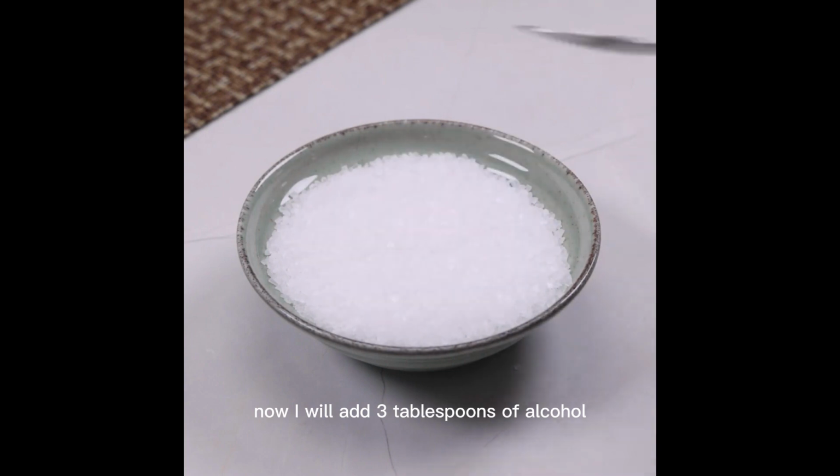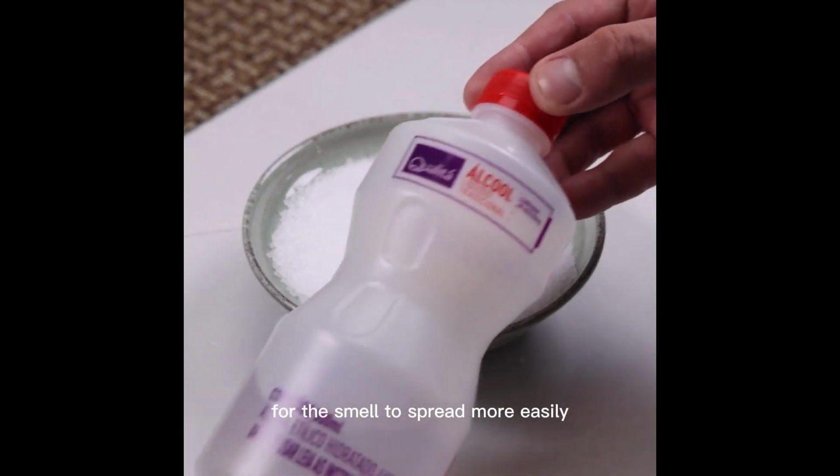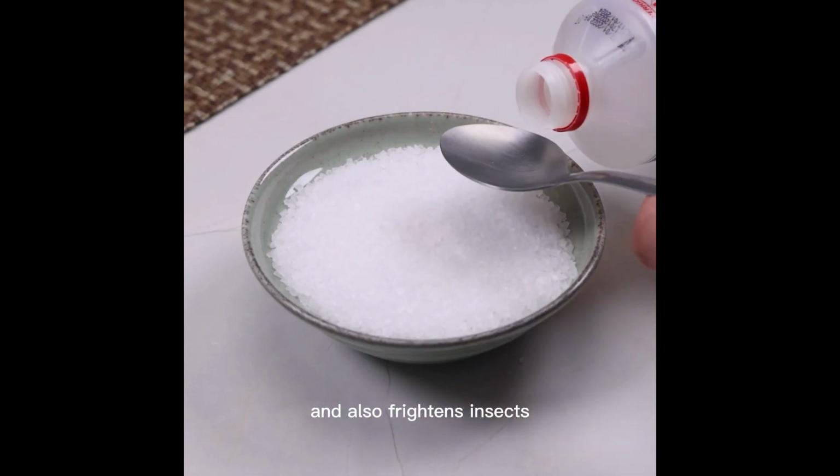Now I will add 3 tablespoons of alcohol. Alcohol is responsible for making the smell spread more easily and it also frightens insects.